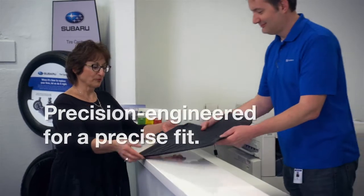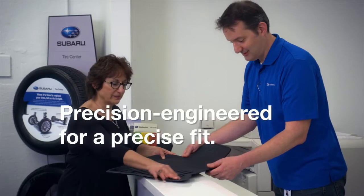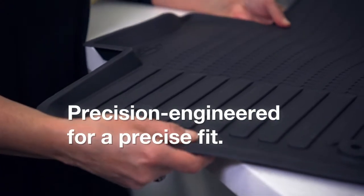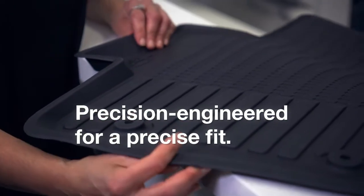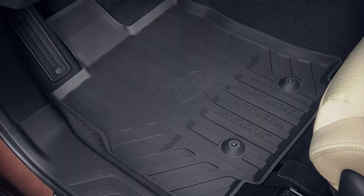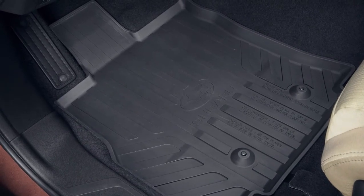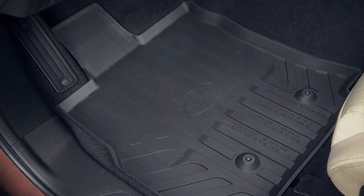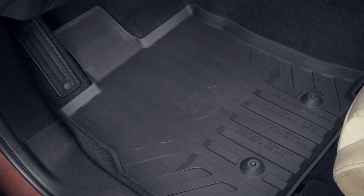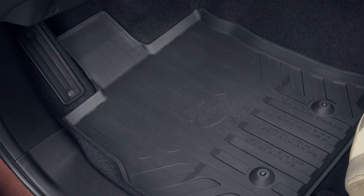Genuine Subaru protection accessories, including all-weather floor liners, are precision engineered using vehicle CAD data for every trim level of every Subaru model. Unlike typical aftermarket floor liners, genuine Subaru all-weather floor liners are extensively evaluated and undergo a series of functional tests to help ensure a precise fit and to keep genuine Subaru accessories on the leading edge of safety.